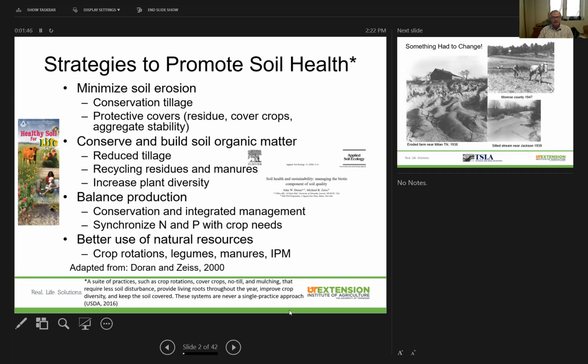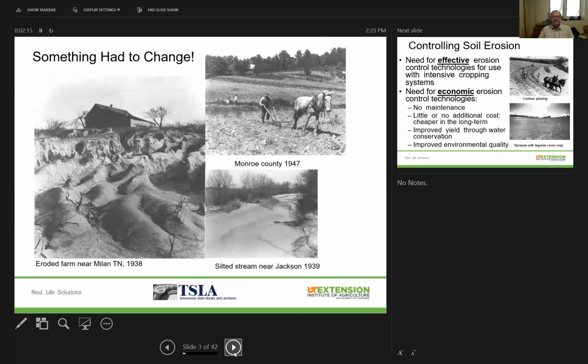Soil health is a suite of different practices, including things like crop rotations, cover crops, no-till and mulching, and practices that require less soil disturbance, provide a living root system throughout the year, improve crop diversity and keep the soils covered. Rarely are these practices put in just in a single practice approach. We're combining many different practices in the field at the same time. So before we start talking about soil health, let's look at what some of our previous practices had done to our soils and to the environment.